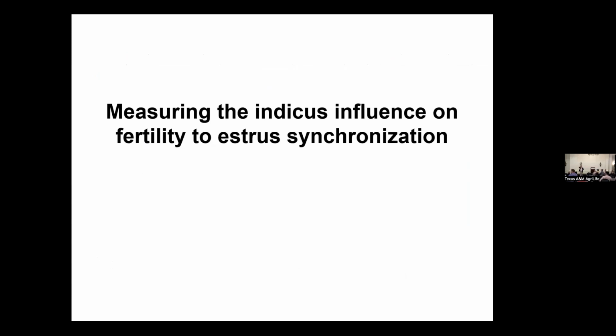I have one quick question. What does data tell us about the fixed time AI? Probably those females that come to estrus on the early side versus later, and if there's any, does that tell us anything about their fertility? So the question is, what is the difference in animals that show estrus early versus show estrus late in regards to their fertility and their ability to maintain a pregnancy?